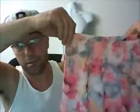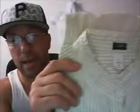So I just sold a silk outfit. I forget the brand that it was made by, but it was really, no, it was Bobbie. I believe it's like B-O-B-E-E or something like that. But I got a couple bucks for it. But this was a quarter, dollar, something like that.